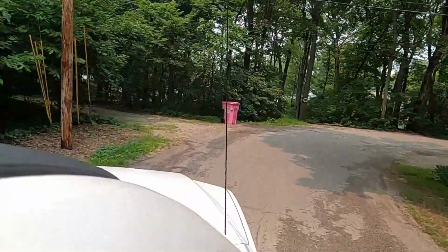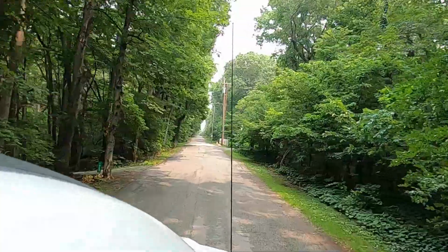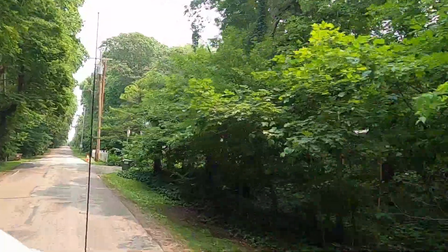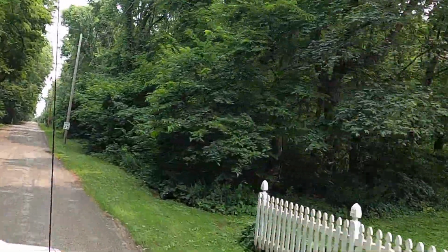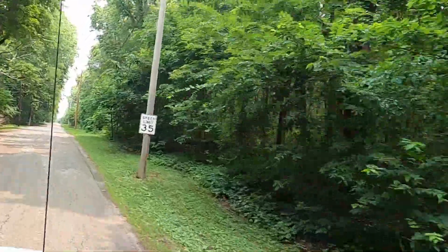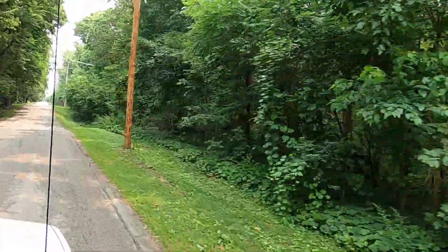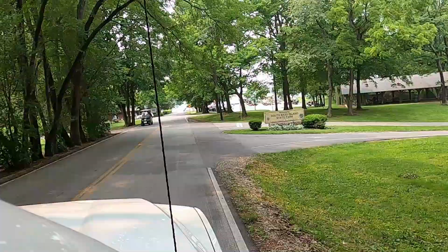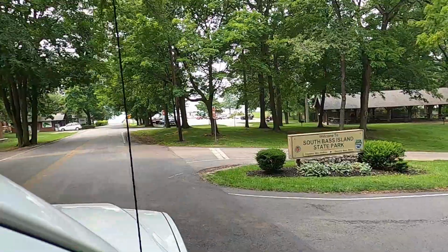And I got a little confused and turned one road short from what GPS told me to, so we ended up kind of taking the back way around into the campground. Some of these corners were pretty tight and the branches were pretty close, but we made it. And we finally made it to South Bass Island State Park.